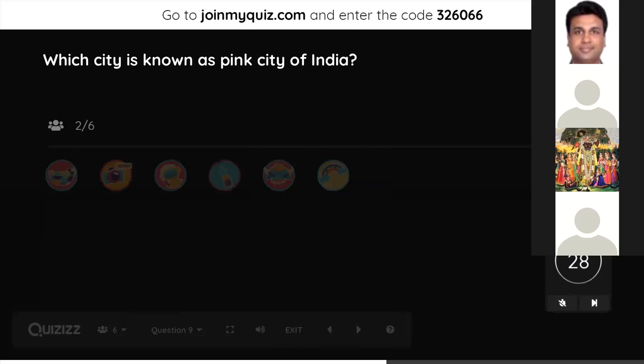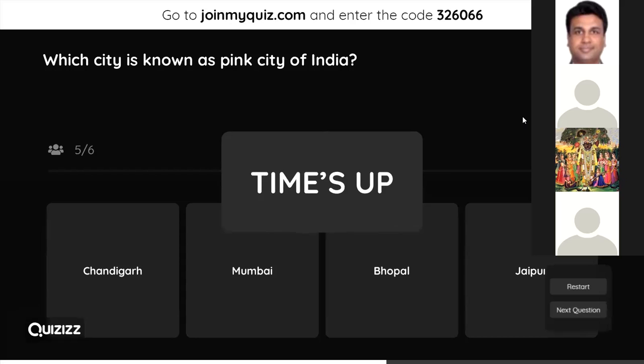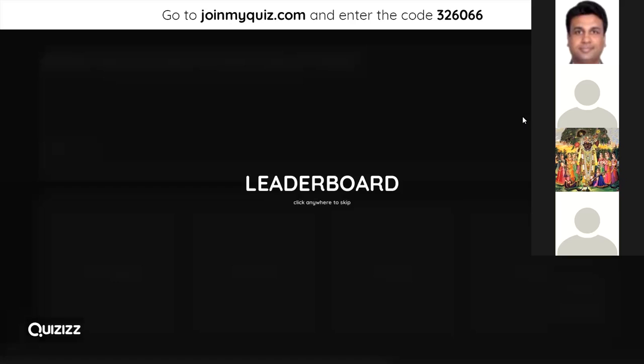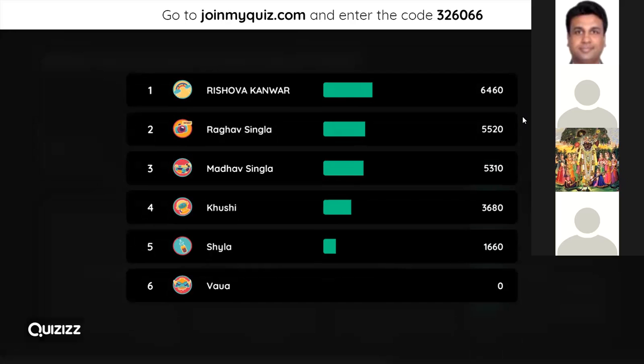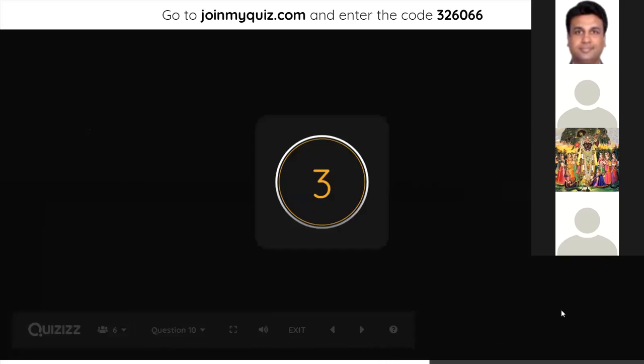Which city is known as the Pink City of India? Options are Chandigarh, Mumbai, Bhopal, and Jaipur. Ten seconds left. And the time is up. So here is our leaderboard. The leaderboard is still the same. Everybody has to buck up now. So the correct answer was Jaipur. So let's move on to the next question.